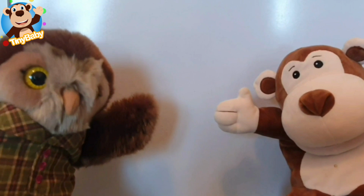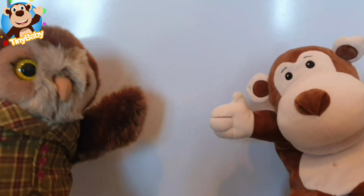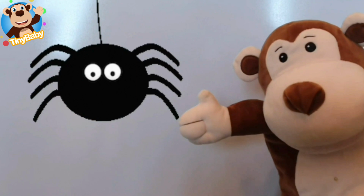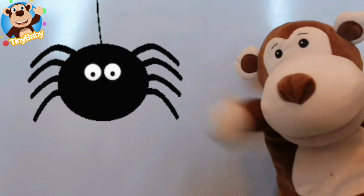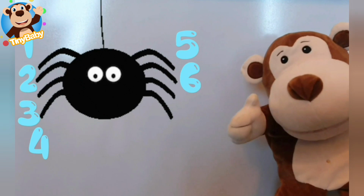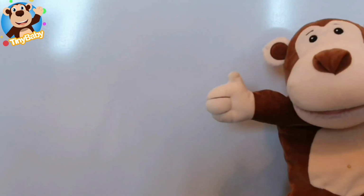Spider? Well, a spider is a very, very clever and interesting insect. Let's take a look at the spider. Wow, look at that spider, boys and girls. A spider has 8 legs. Wow, look, let's count it. 1, 2, 3, 4, 5, 6, 7, 8. Wow, a spider has 8 legs.